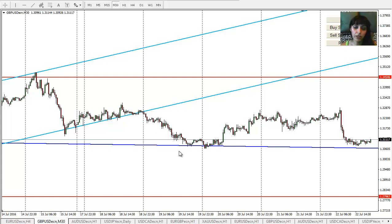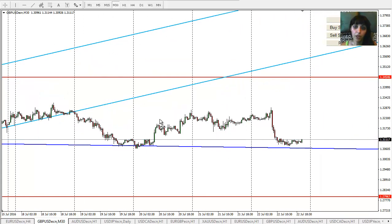So I had a good trade in here, so I decided I'm not going to touch it anymore. I could also try to catch this one, but because it's kind of in the middle of nowhere, far away from all my levels, that's why I didn't touch this and didn't get that movement. Also it's Friday, so I didn't get it.